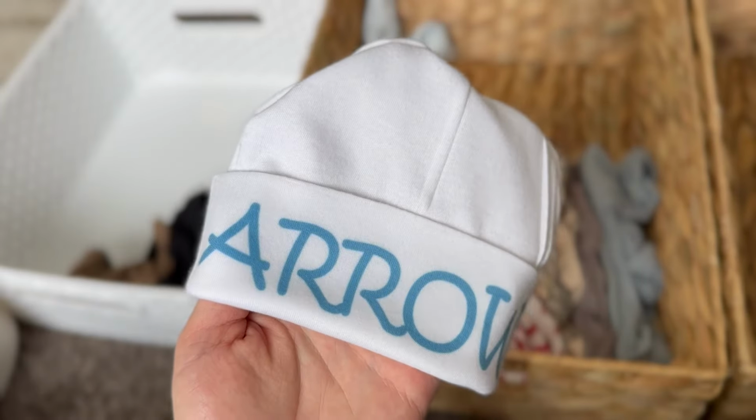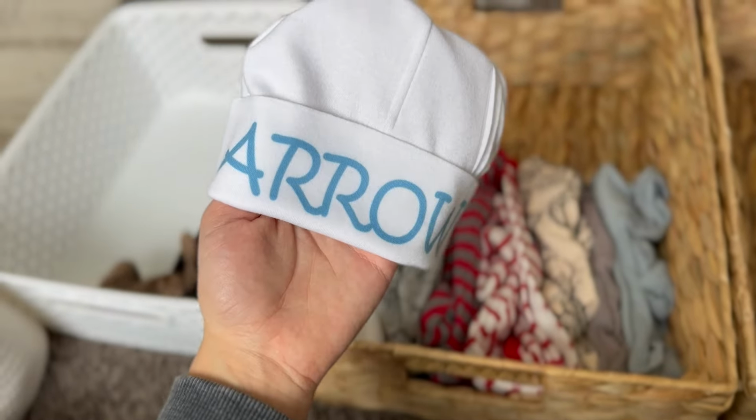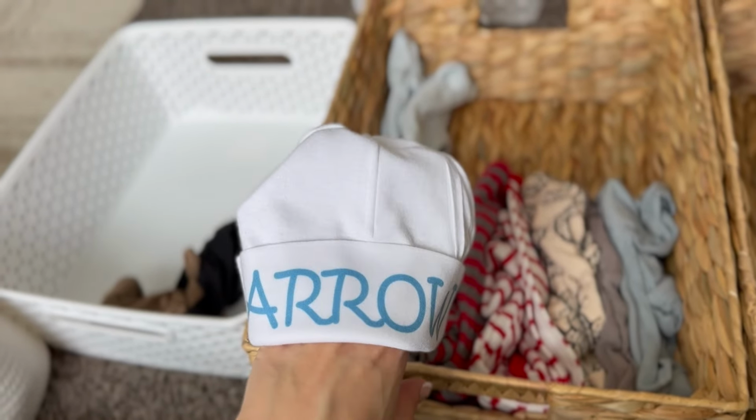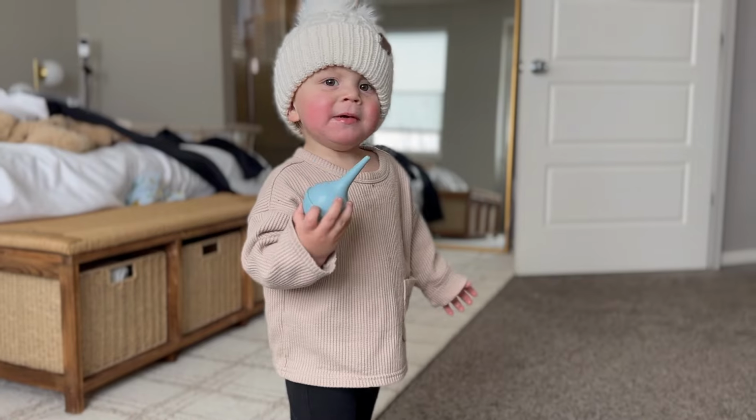My mother-in-law got this made for Errol. That is definitely something I'll be putting in his keepsake box. You're gonna suck your own nose with it? No.